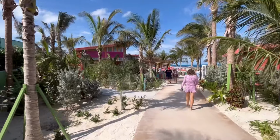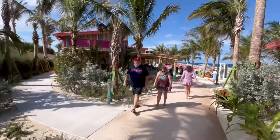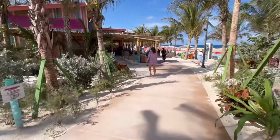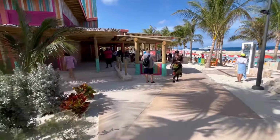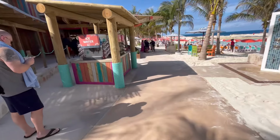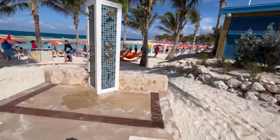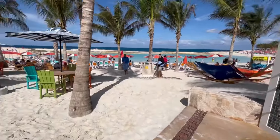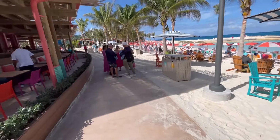All right, continuing on over here, we're gonna go look at some pizza. Let's check it out here. This is the pizza place. There's more restrooms over here. Here you see the drink station. You can shower off your feet. They have a few hammocks here, but you see it's loaded with lots of loungers and umbrellas.